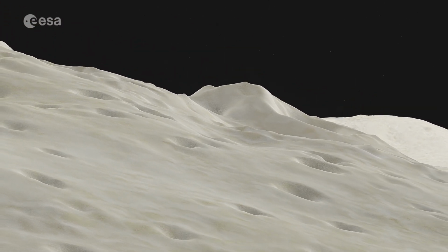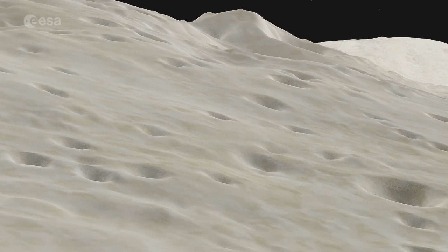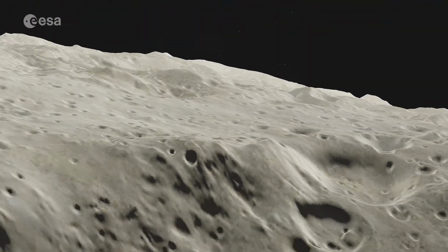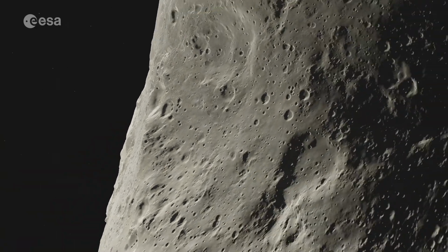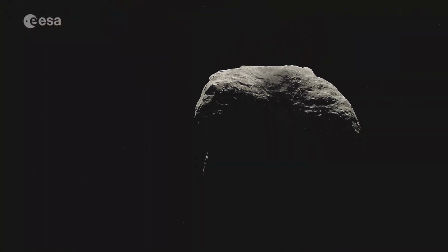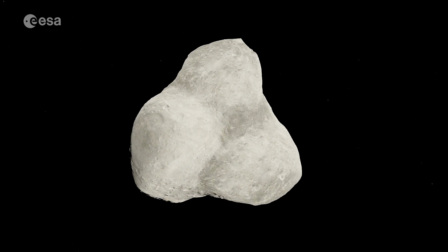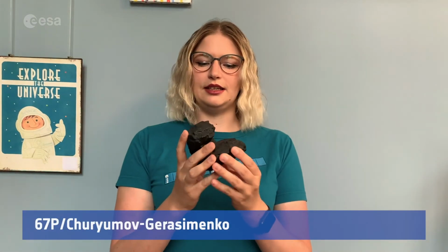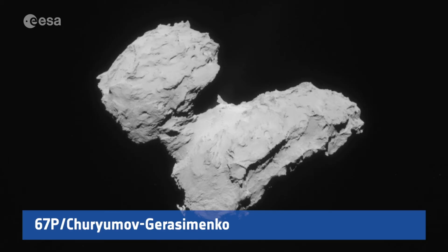They also have very small gravitational pull. So if you jump on a comet just a little bit, you would just float away. Comets have all kinds of shapes. Most of the ones that we've seen are kind of potato-shaped. But my favorite is this one, and it's kind of rubber ducky shaped.